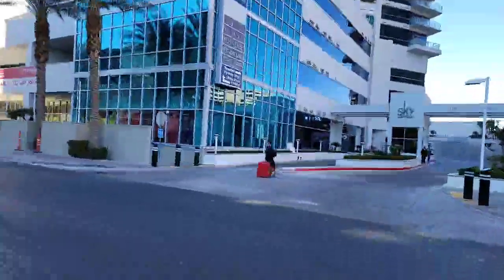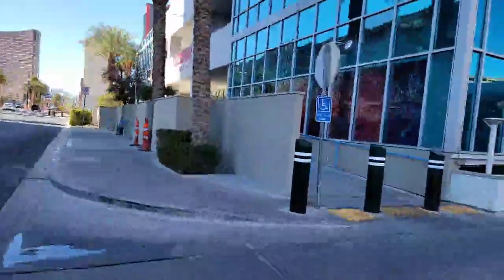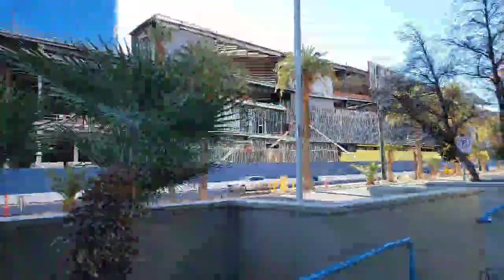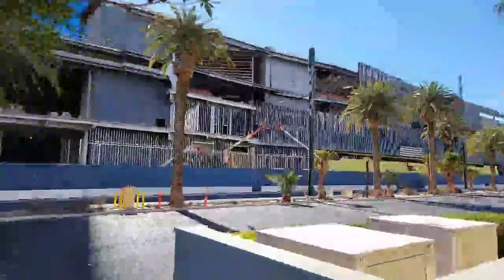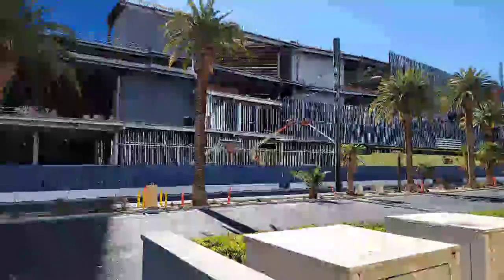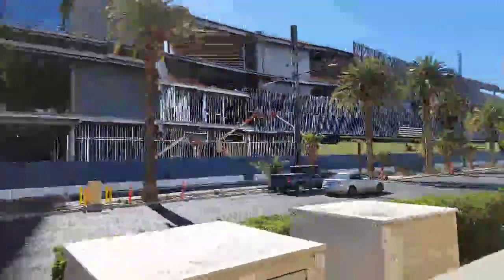Alright. This is the Sky Plaza right here that we're walking up by. And then there's the casino, Fontainebleau. There's guys working on it though, at least. It's not just a rumor. Actually, people over there.